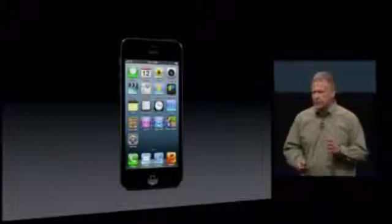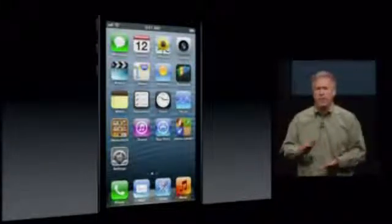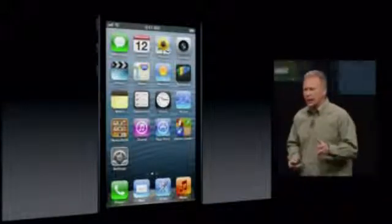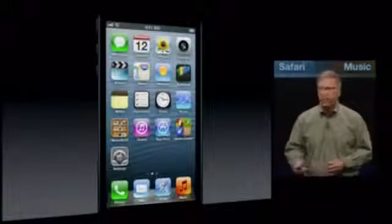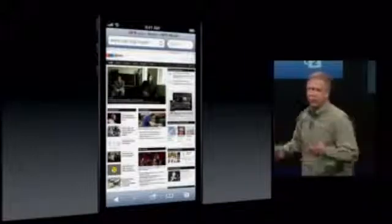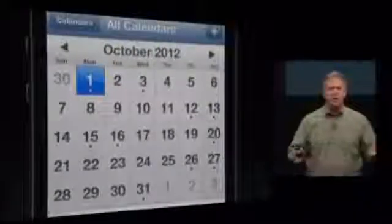This display is simply amazing. Let's zoom in a little closer. You see with the vertical pixels now, we're able to add a fifth row of icons to your home screen, so more apps on every screen. And all the software that comes on the iPhone 5 has been updated to take advantage of this display. So you see more of the web when you're surfing Safari. You see more of your email in Mail. Your calendar shows more events.